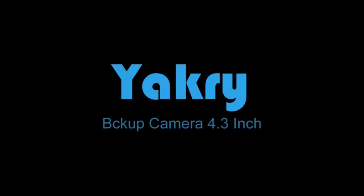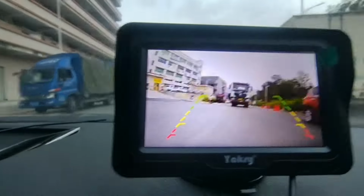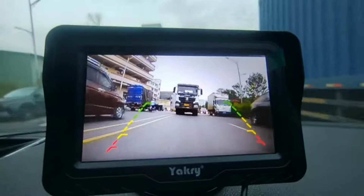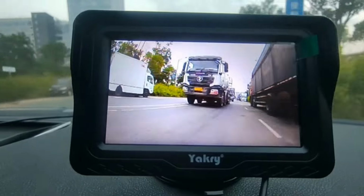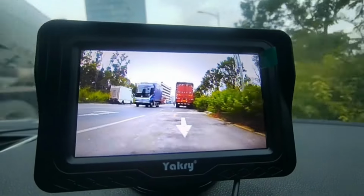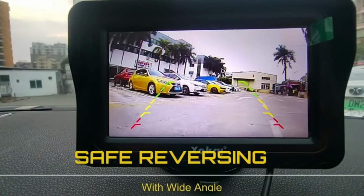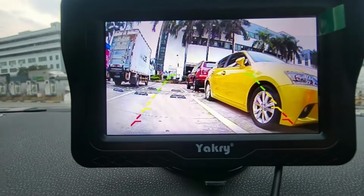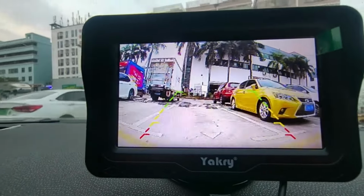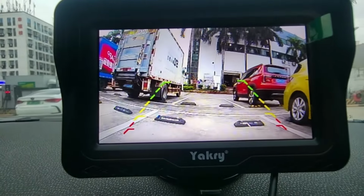Number 20. Experience seamless reversing with the Yakry backup camera plug-and-play system. This DIY kit features a clear color image with night vision capabilities, ensuring enhanced visibility even in low-light conditions. The HD 1080p 4.3-inch monitor provides crisp visuals, while the waterproof LED camera guarantees durability in any weather. Activate or deactivate parking lines as needed for precision parking. Upgrade your driving experience with Yakry, perfect for cars, trucks, SUVs, and even tractors.